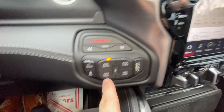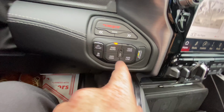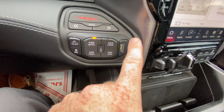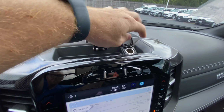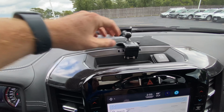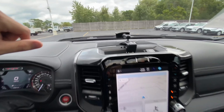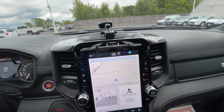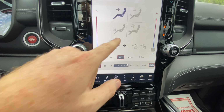We do have our hill descent control, traction control, your four-wheel drive. So right now it's in 4 auto, 4 high, 4 low. You can lock that axle. You do have launch control. So as we go here, we do have a 12-volt plug-in up there. Really nice material all across up here. You can see my camera already prepped and ready for a little drive after this. We can control all of our air and stuff on the sides there. You can also do it all from the screen. So it's nice as we go in here.